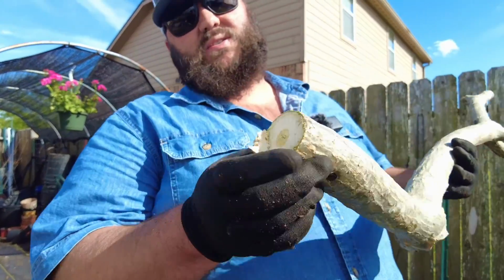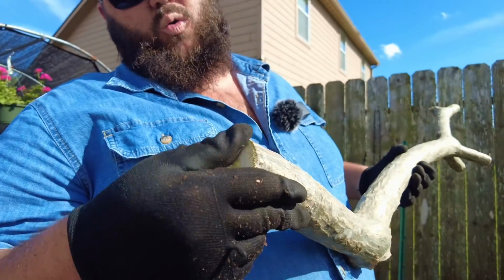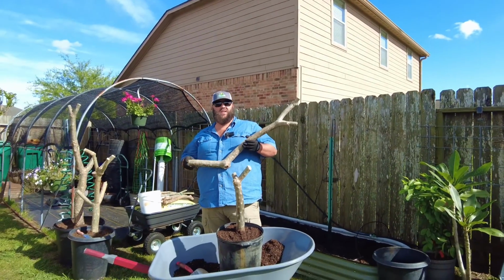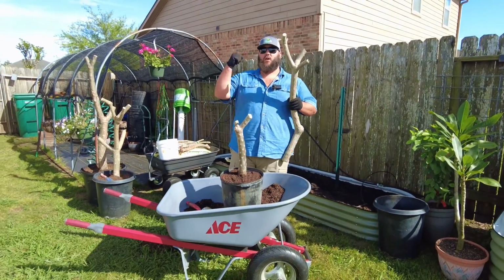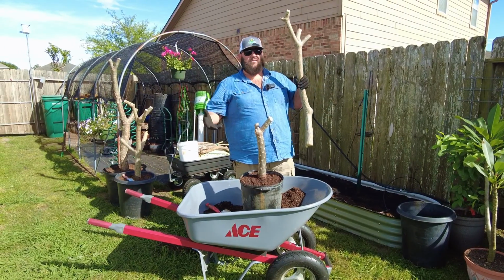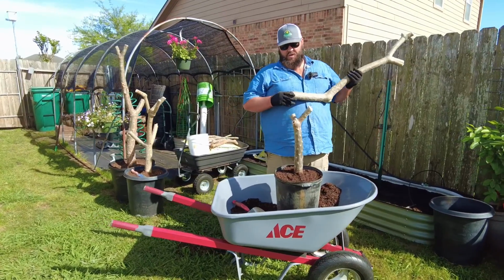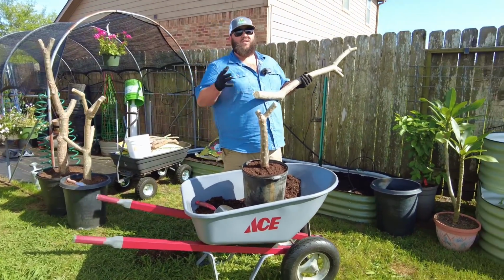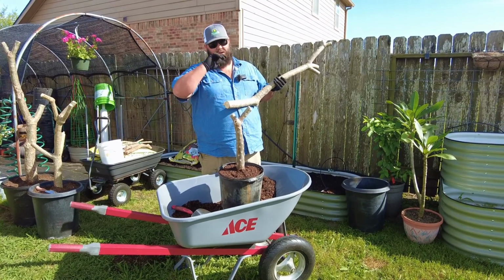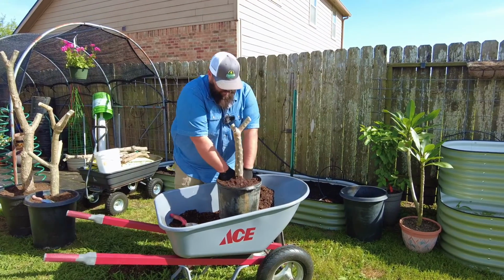I would let this scab over a little bit before you plant it. Like the end is still a little wet, a little green. We'll let this one sit for a couple days before we plant it. Just imagine sticking your elbow into the soil after you got a cut on it. You're just asking for an infection or some kind of disease. So for the ones that are cut, we're gonna let them scab over before we put them in the soil or water them or any of that stuff. This will just sit off to the side and chill until it's scabbed over.